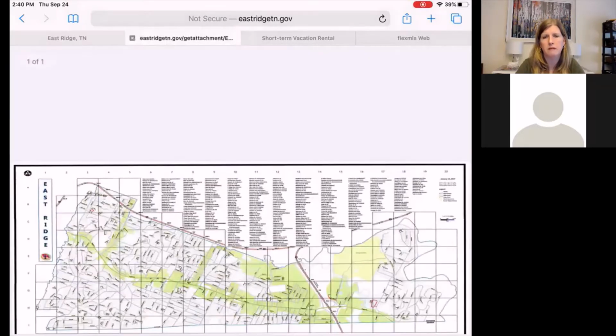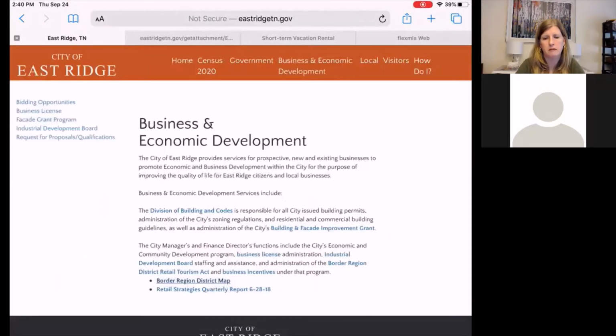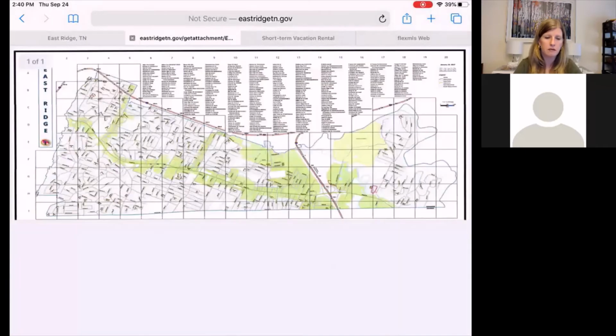So it's interesting to know that. If you look at this map, well, first of all, if you can go to eastridgetennessee.gov and follow it over to the Business and Economic Development page to read a little bit more about the Border Region District if you want to get into all that. But if you click on this Border Region District map button down here, the link, it's going to take you over here, and it'll show you, just from the East Ridge standpoint, where all of that development is allowed to happen, where they can take advantage of these tax incentives commercially. So if you have any commercial investors, this is a really great opportunity for them.